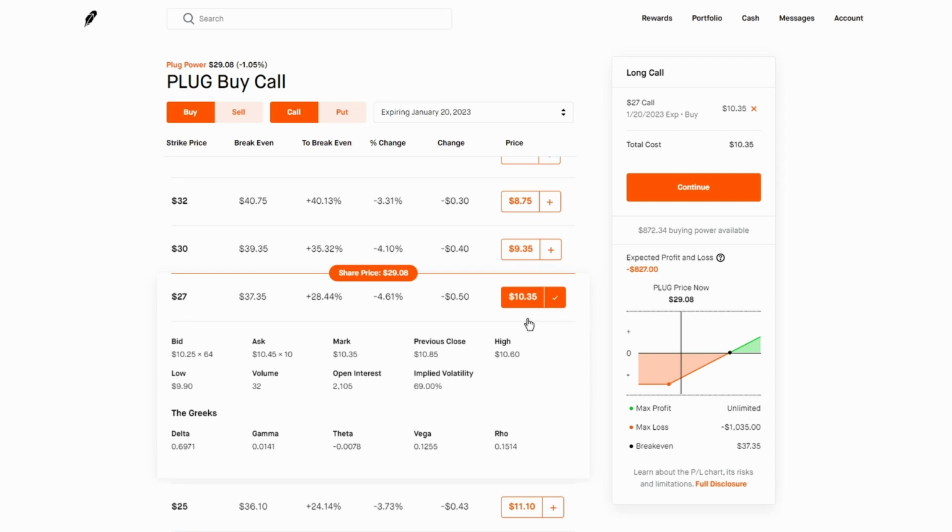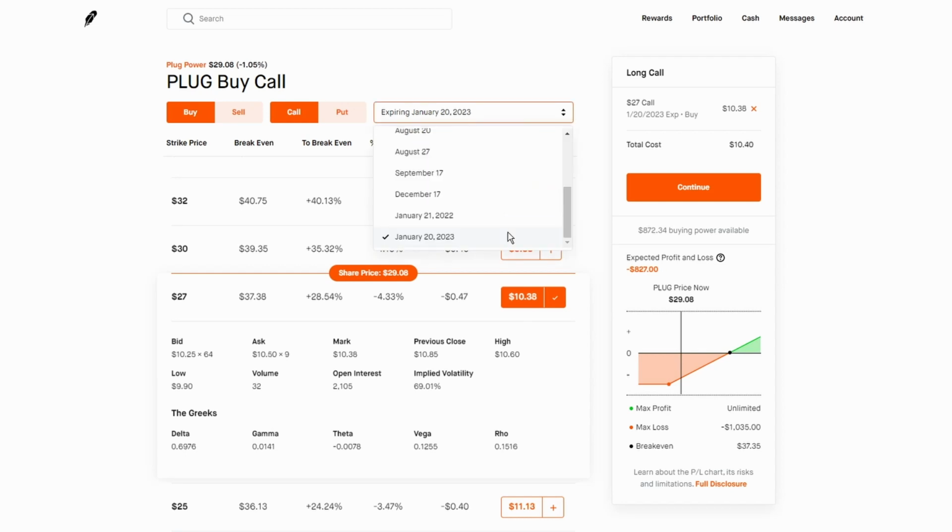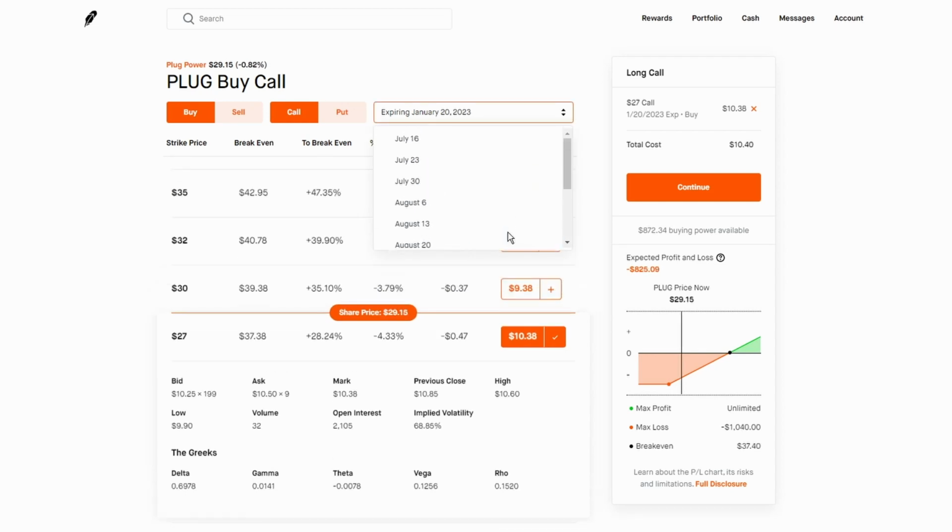So now that we bought this call here for $10.35, we're going to find an expiration date that's between 30 to 45 days out from the current date. So we got to scroll back up, and the current date is July 12th. So we want to find one that's 30 to 45 days out, and we could choose either this August 13th or the August 20th one here. Now you can choose farther out, but theta is really going to ramp up, and that's time decay, which we want when we're selling a call. So I'm going to choose this August 13th here.